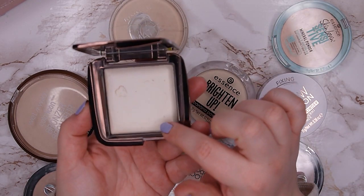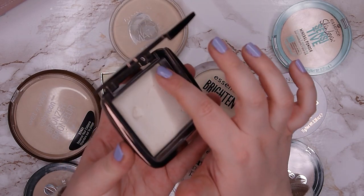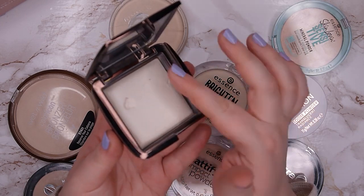I have used so much of it. It had a domed shape and I don't have a dome anymore, so it's flat here.